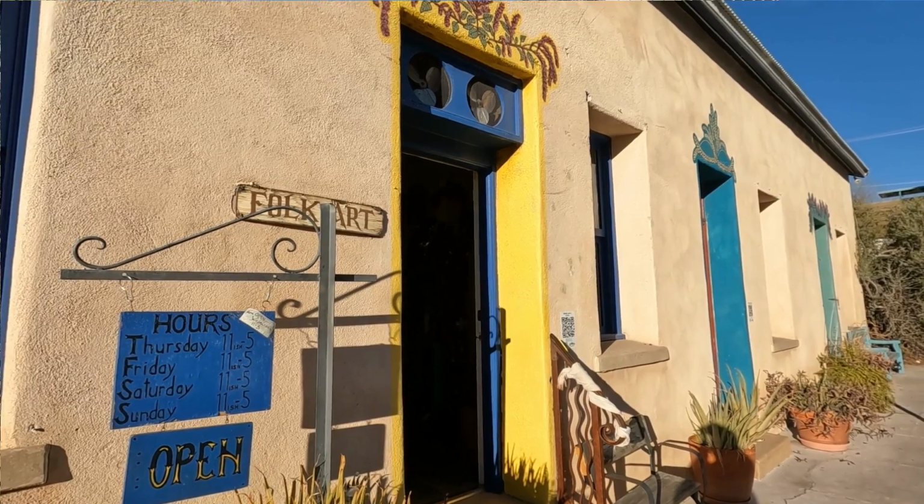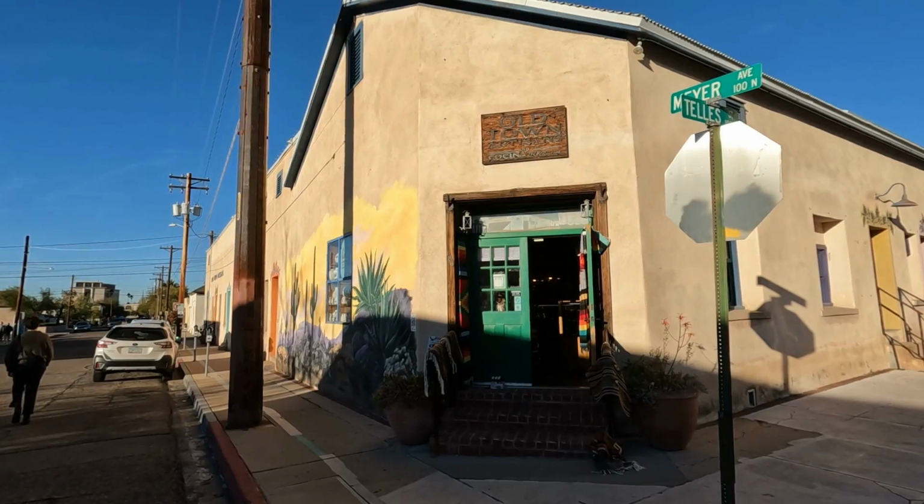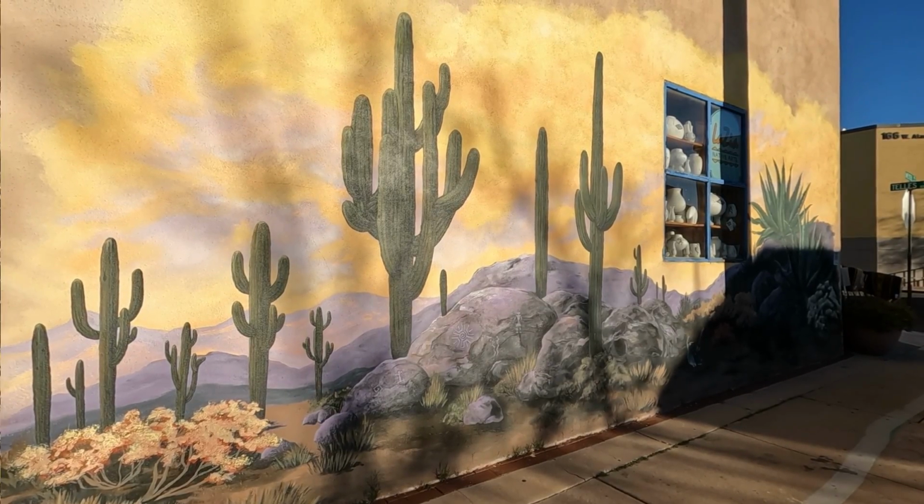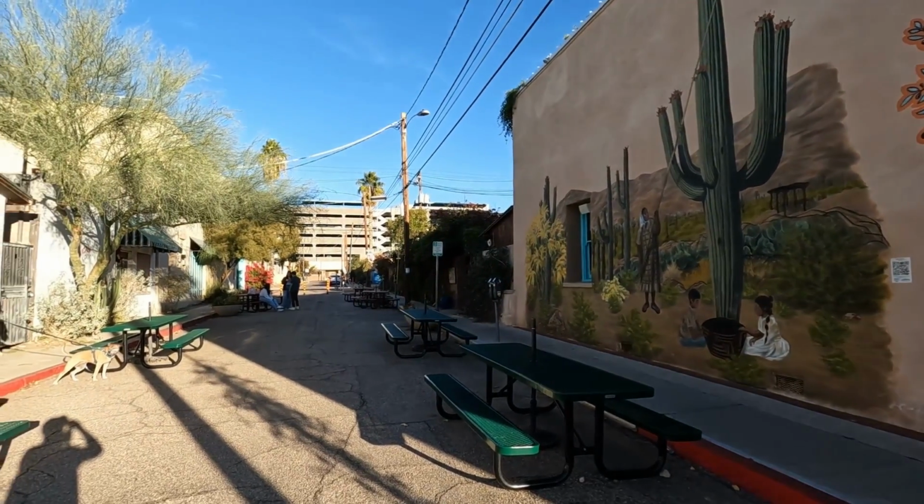Now, if you want a little bit of a more low-key vibe, I recommend you check out the El Presidio district. Now, this district, unlike the downtown section and 4th Avenue, is much more quiet, but it's a little bit more unique and it's much more historical. So there's a lot of little hidden nook and cranny bars and restaurants in here. So definitely check this out as well.